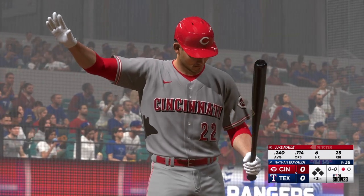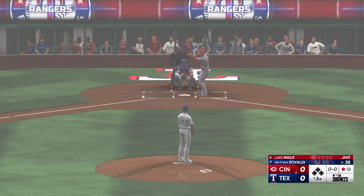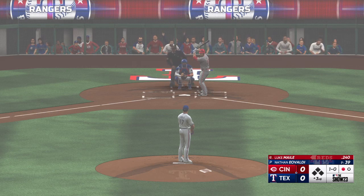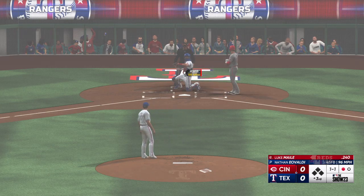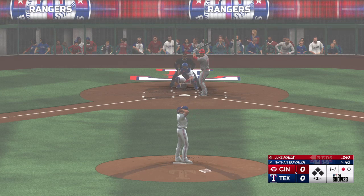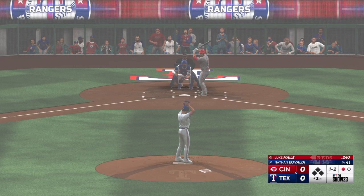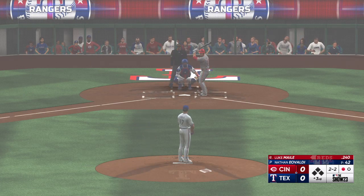Here's Luke Maley. Ball one, no strikes. If you're the pitcher, you've got to go right at this guy. It's the number nine hitter in the lineup. You can't be afraid of contact in this situation. There's the strike. And he deals. Off the outside edge, and now the count is 2-2.